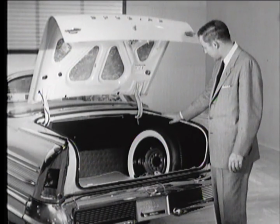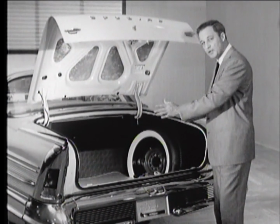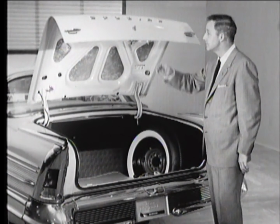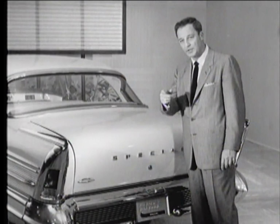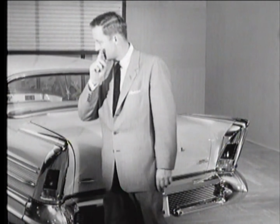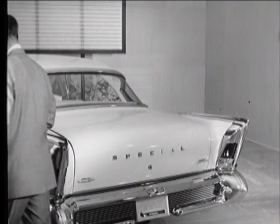Take a look at the spare tire. Out of the way, convenient, easy to get at without disturbing the luggage. Nice points, every one of them. Now, here are some of the other things I'd like to point out. They are reasons why I have made mine Buick.